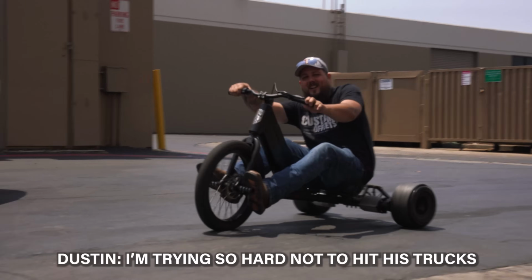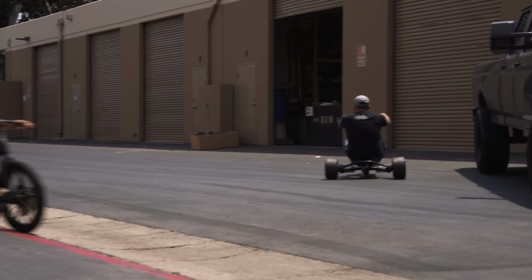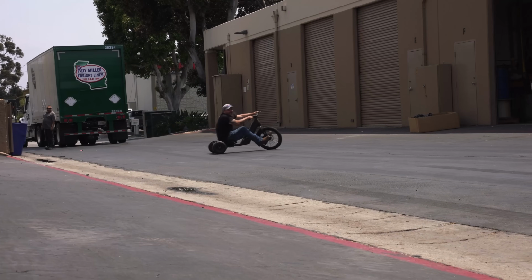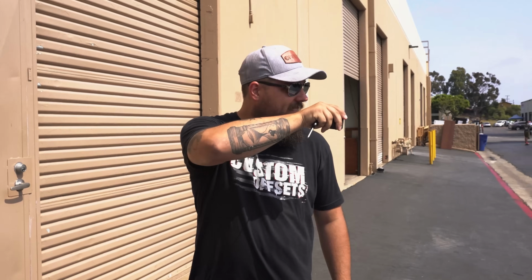I'm trying so hard not to hit this truck because I'm way not. Do you know what this is? I think. Hell yeah. Let's do it. So how big is this thing?